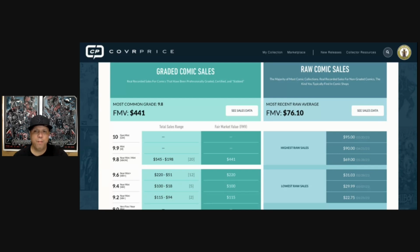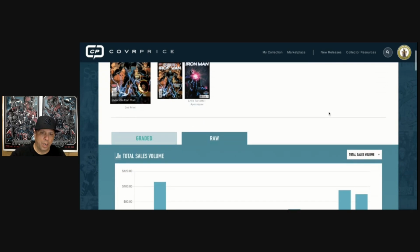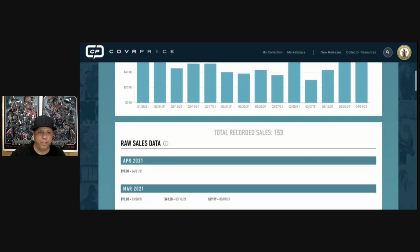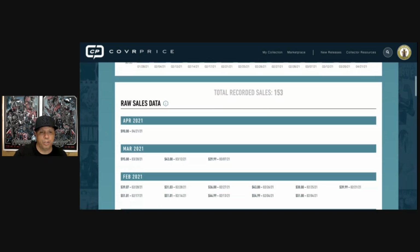So they have the fair market value at $76. And if we look here for raw copies, quite a few have been selling, 153 total. So you had a sale of $90 in March. You had a sale of $95, a $43 sale, $29 sale. You see in February, they were in the $30 to $40 range.